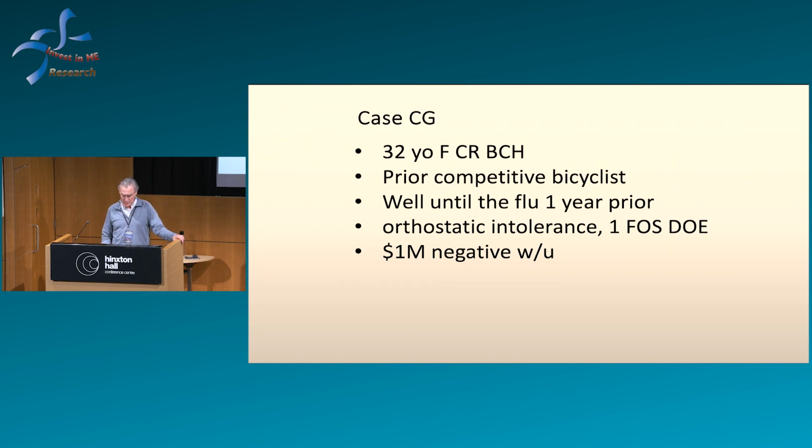interested in this drug. So this was a 32-year-old chief resident at Boston Children's Hospital, and she came to us with a prior history of being incredibly athletic. She was a competitive bicyclist. She had done quite well in everything in life and her profession until about a year prior when she had influenza that was documented by a nasal swab. And following that, she had the onset of post-viral symptoms, very familiar to everybody in the audience.